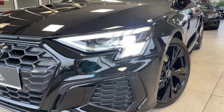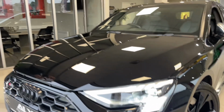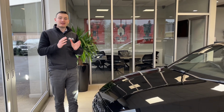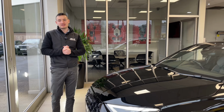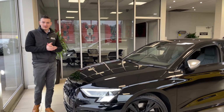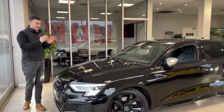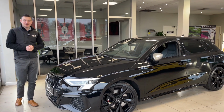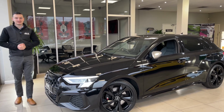Now this is the 2021 Audi S3, and it is of course the facelifted Audi S3. The Audi S3 has long been hailed as the king of the hot hatch segment, a lot would say, and in today's video we're going to be taking a look around this example we've got here, because the condition and spec of it is absolutely immense. My name's Will, this is the S3 and you're watching ALX Specialist Cars.